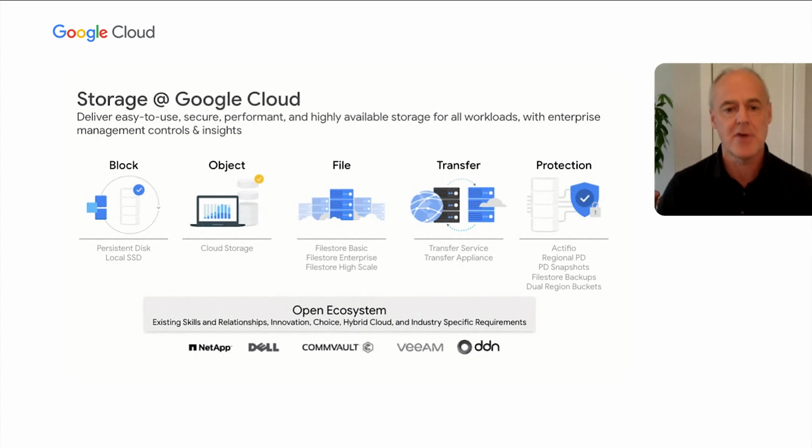And then, as well as what we deliver in terms of first-party products from Google, we're very big believers in having an open ecosystem of partners here to give customers a range of choices for their workloads as they bring them to the cloud. Two big categories there would be in file and data protection. For file, we partner closely with NetApp, Dell EMC, and DDN. And for backup and DR, Commvault and Veeam are two of the partners who, amongst others, we work with very, very closely.